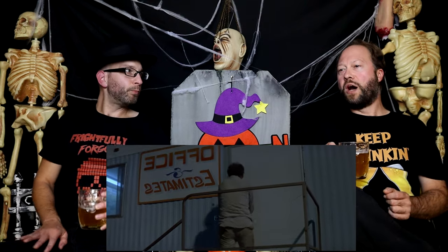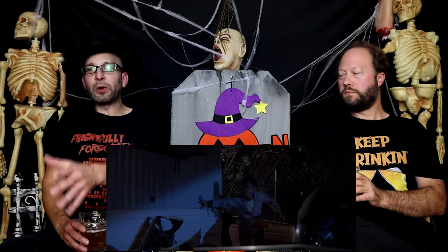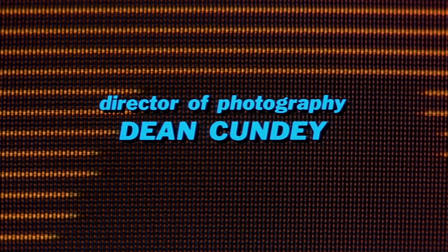What is this guy running from? And he's got a mask in his pocket. The movie starts off with a perfect sense of mystery. To look at it, it looks like a Halloween movie. It looks like it takes place in the same universe as 1 and 2. Who's the director of photography on this? Is it Dean Cundey? I think it's Cundey. Well, if it is Dean Cundey, that explains why.